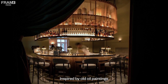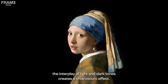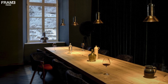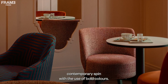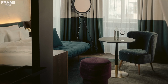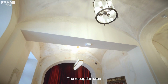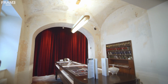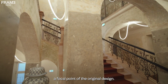Inspired by old oil paintings, the interplay of light and dark tones creates a chiaroscuro effect. But the project was also given a fresh, contemporary spin with the use of bold colors. The reception area sets the tone with its restored cupboard. And around the corner is the restored grand staircase, a focal point of the original design.